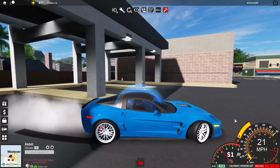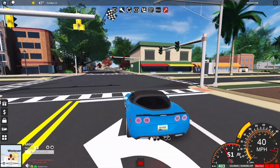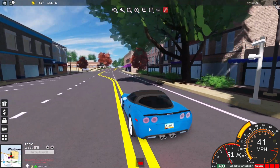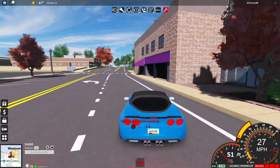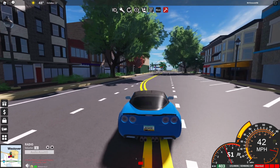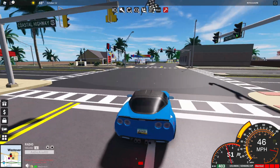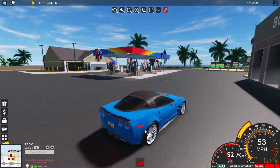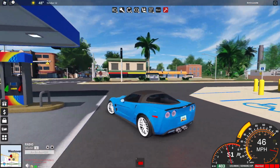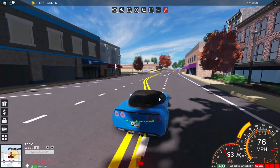So this is the C6 ZR1, and oh wow, that's slidey. Now if you didn't know, this used to be the rank 100 car back before 2019, somewhere around then. I'll throw a picture of what it looked like up on screen. But this used to be achievable at rank 100, and then obviously they swapped it out for the C7 ZR1. Now I personally am super glad to see this car come back because I quite like it. Westover looks very nice right now, kind of off topic.